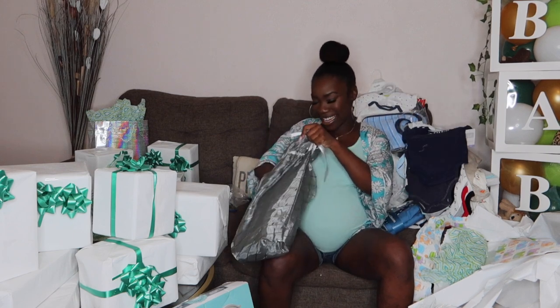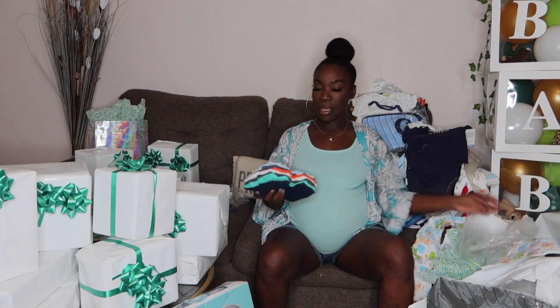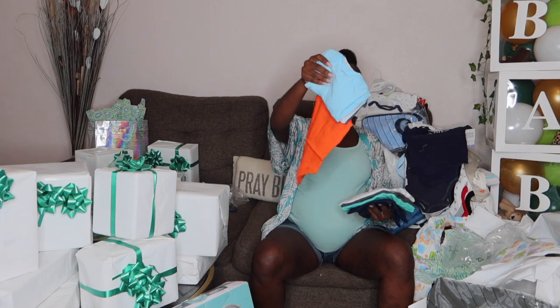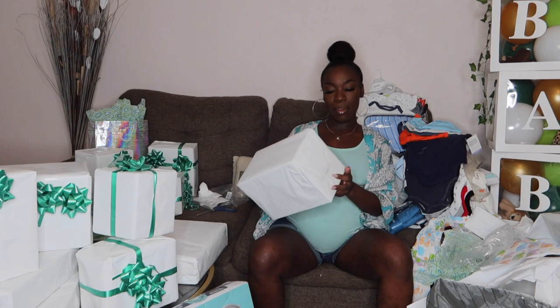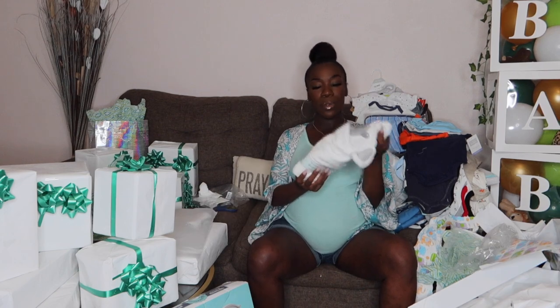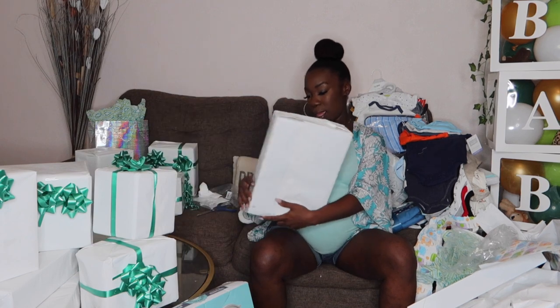Ooh, nice. I got more white onesies. Different color, assorted. Yeah, so these are white onesies, guys. Short sleeves, white onesies. This is another gift from Alicia. We opened a few gifts from her at the shop. A hooded towel set that comes with washcloth.